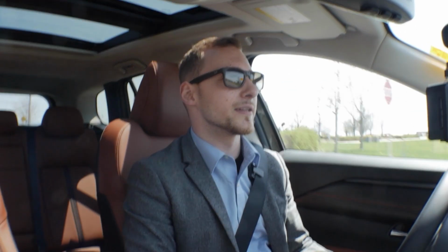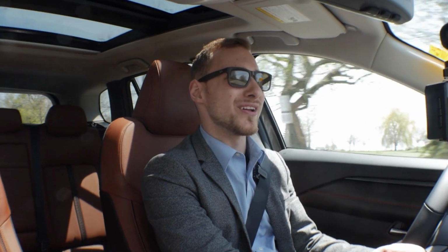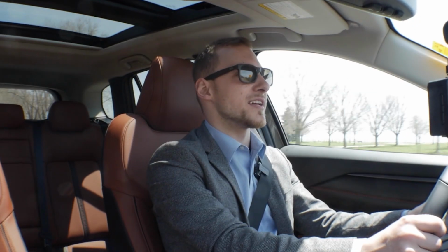Take it out by the lake, take it for a slalom run down this road here. Just again, the big thing I'm noticing is just the rear end. You can feel it behind you, just the grip it has on the road. Such a wide stance, it's pretty cool.